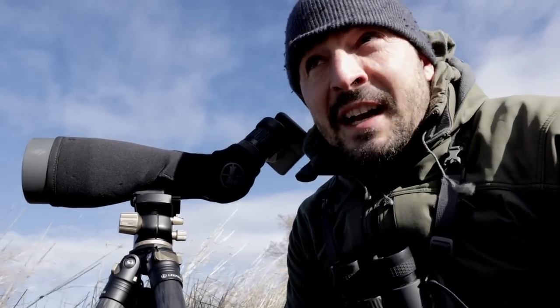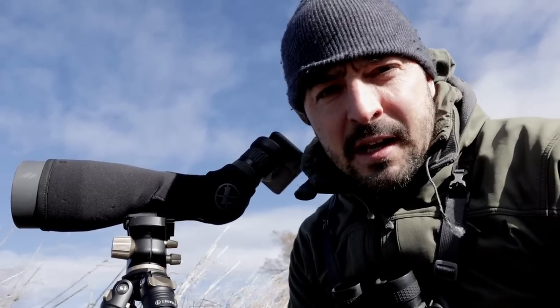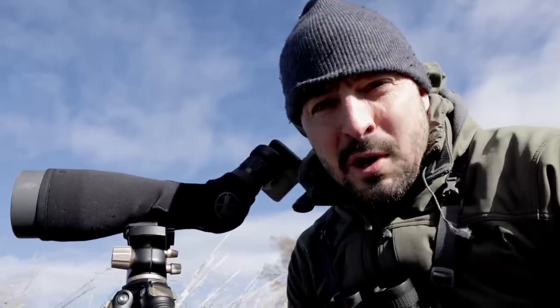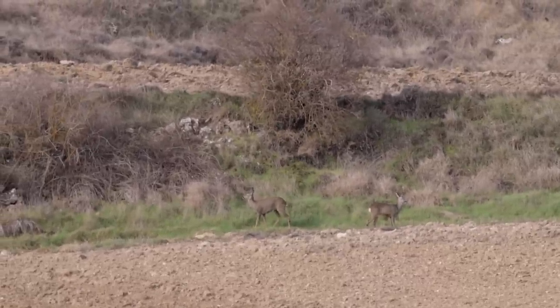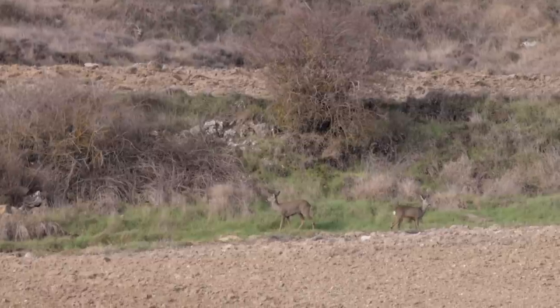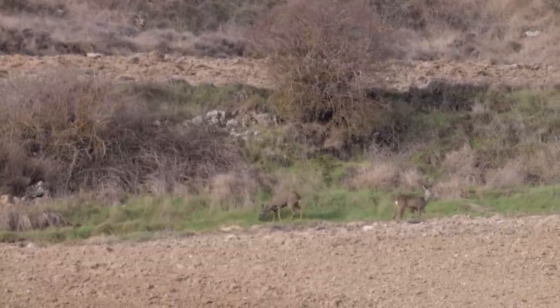So we just located a female with a youngster, and we checked it with a spotting scope, and it looks like the youngster is a male. So we're gonna leave both relaxed. They are on a great spot, but even if you take the female, the male will still be independent. They always teach them a lot, so we want that female to keep coaching and teaching the little one.